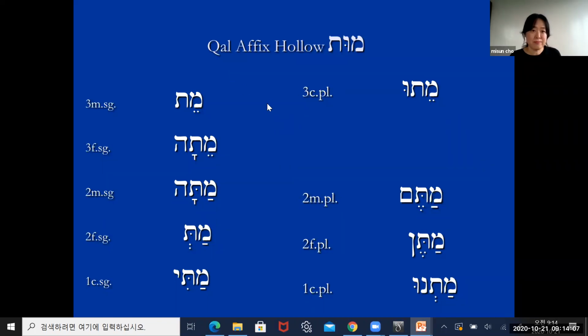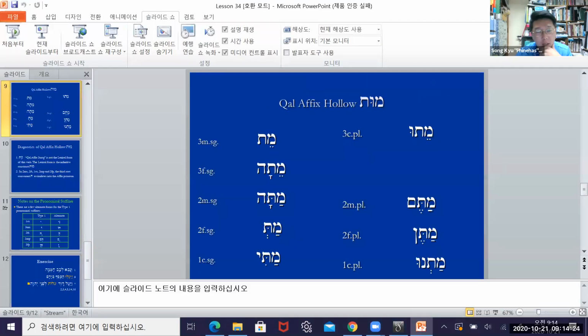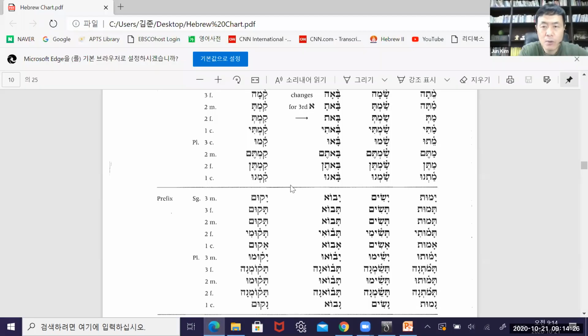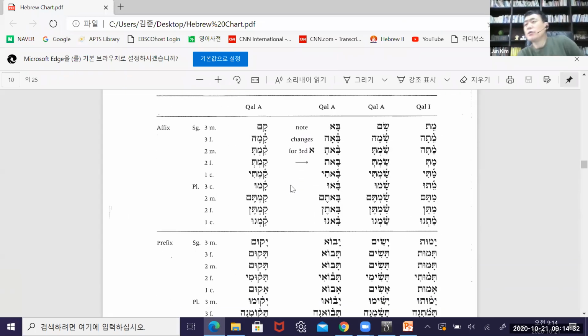For the verb chart, page number 440, is there a reason for Qal A and Qal I? Is that indicating something for those A or I? Let me go back to the verb chart, page 440. The reason why we have the names Qal A and Qal I is because of the affixed form. This one just follows the pattern of the first vowel. Look at just the first vowel point.